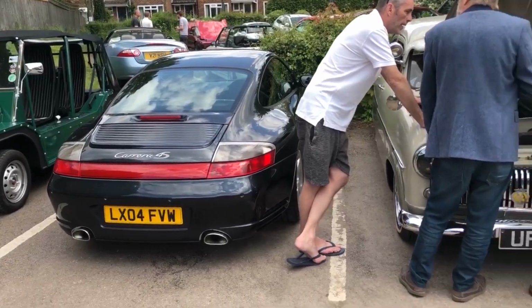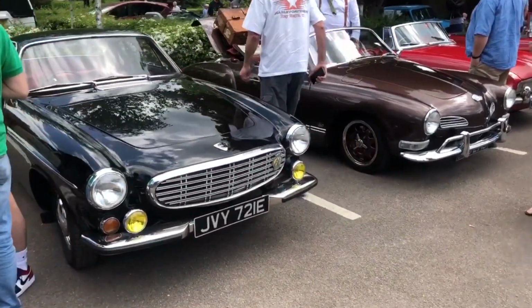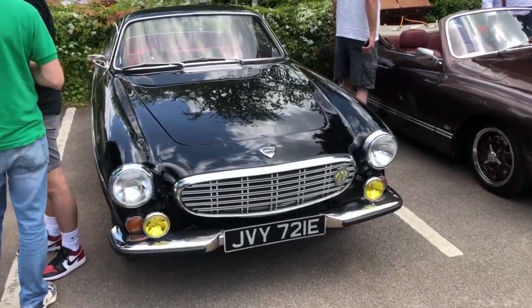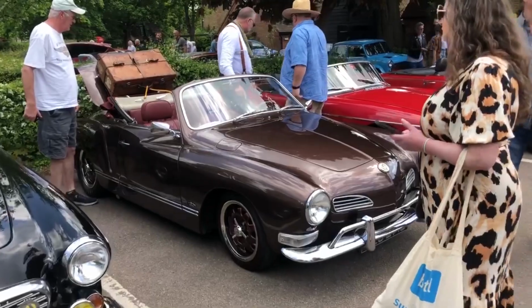Simon's beautiful Porsche. This is my favourite, I have to admit though. The Volvo 1800. And we've got a lovely Karmann Ghia.